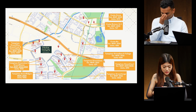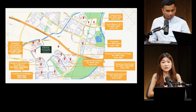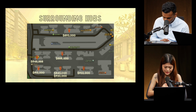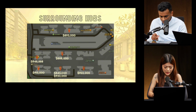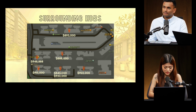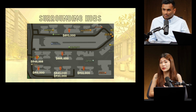Correct. And do you know that actually for here, the 5-room and 4-room are hitting 900 plus, close to $1 million already. So we can see over here, for Tampines Greenweave, I think that one should be block 608A, 609A, either one, they have already transacted at 950K. Not only that, there's also 922K, 915K. So all these, right now they are already selling close to $1 million.